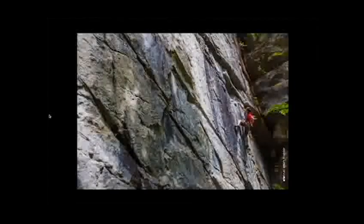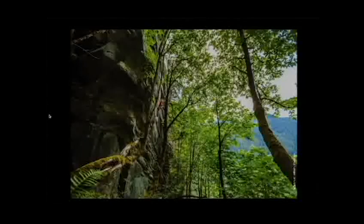And here's the more vertical climbs in the area. Definitely just amazing, bulletproof, super hard, just bulletproof rock. This is one of the other 11s. And here's Binjit climbing on the other 11.